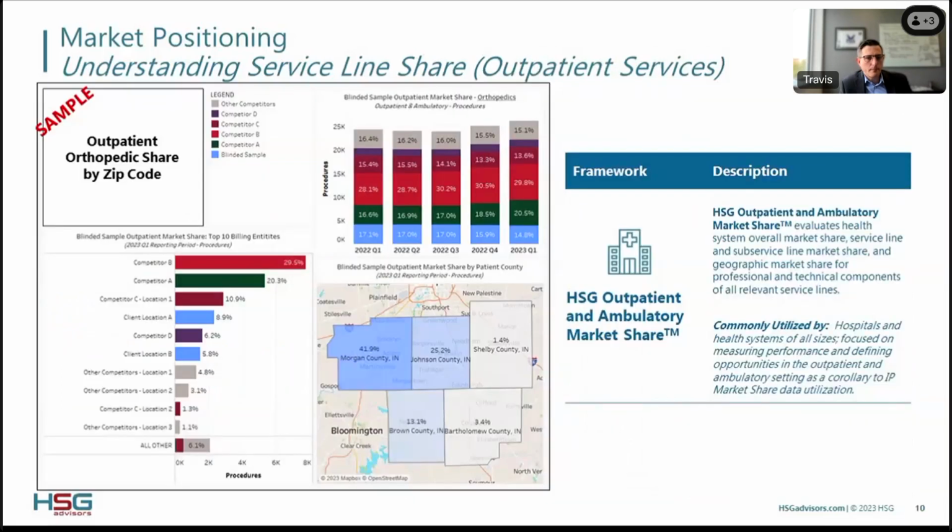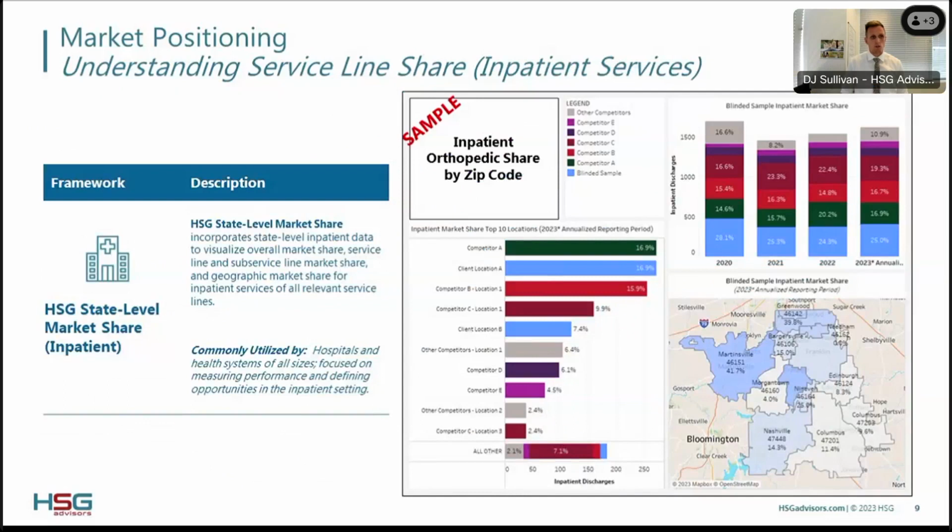And one note I might add to that, Travis, too, is I've been surprised as we've partnered with a lot of health systems over the years that the data access seems to be integrated within most health systems.